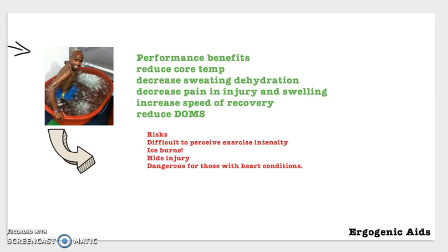By doing all of these things, the sprays and the ice rubs, you're hiding the injury. So you might actually be creating more of a problem than preventing one. And last but not least, and quite an extreme example here, is it's dangerous for people with heart conditions. Now, that's not an ice pack, but if you've got somebody with a heart condition jumping in there, it could be a jolt to the system, using quite a crude term, and therefore you do try and steer clear of those types of activities if you have a heart condition.